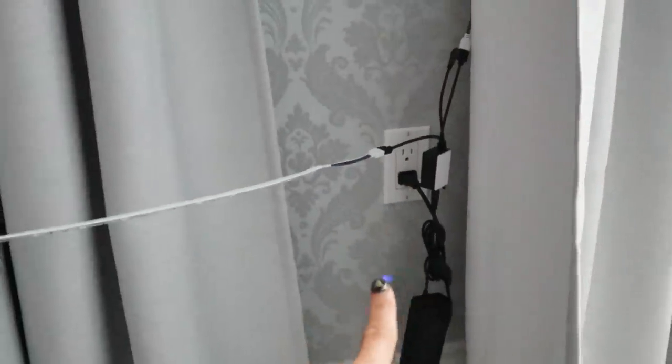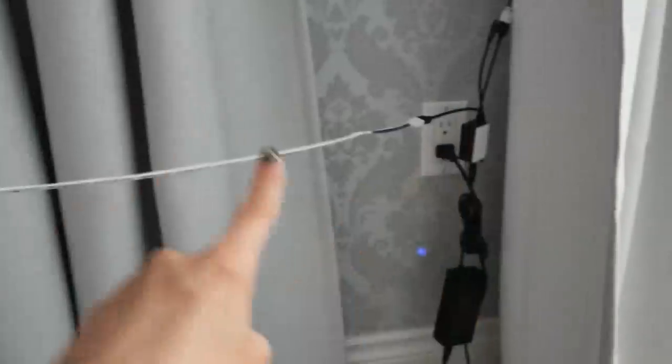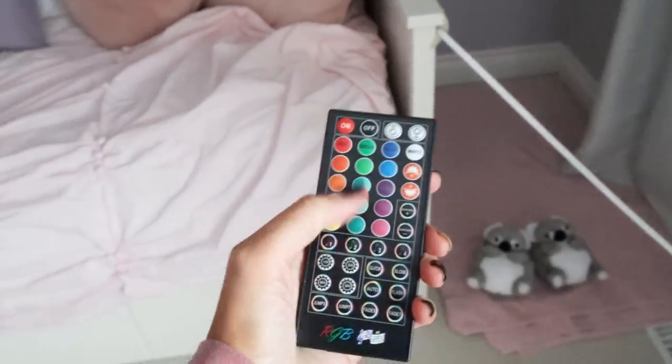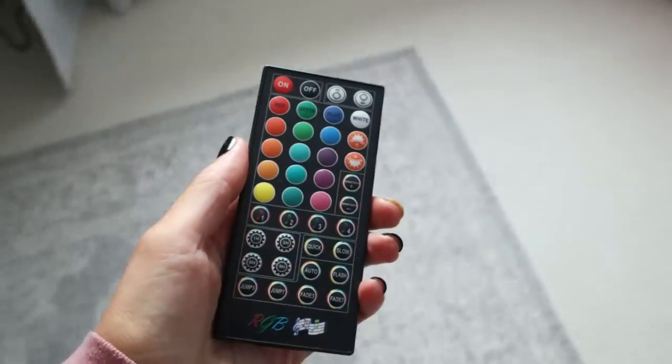So just keep that in mind. If you want to get these lights, you need to be able to know where it's going to be plugged in and connected so that you can continue it and you don't have a really ugly electrical outlet situation. So I think what I'm going to do is show you guys what it looks like with all the different colors and everything. And then I'm going to try and actually put it around the bottom of her bed. Let's close the curtains and see.